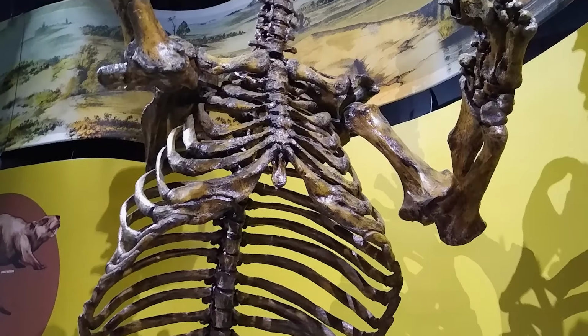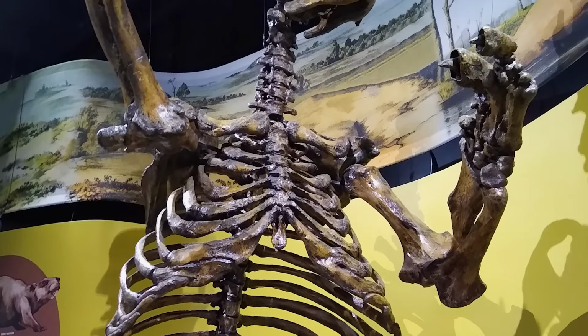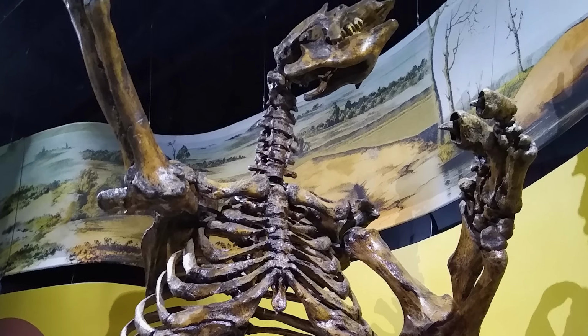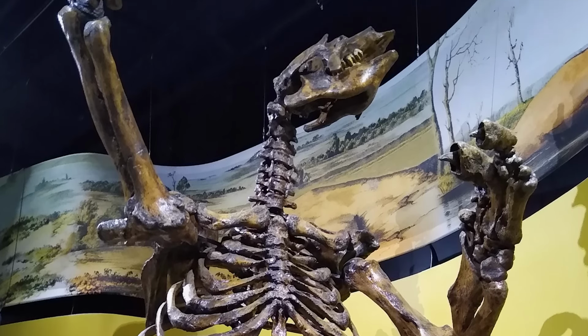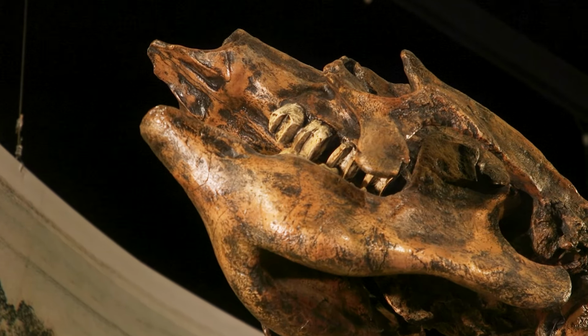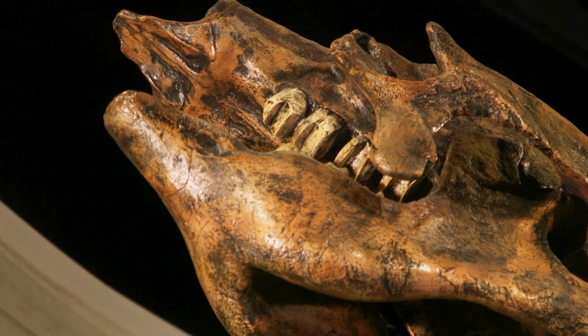In order for Eremotheriums to maintain their massive size and strength, they required a lot of food consumption. How did they achieve this? Well, when it comes to diet, the first thing we look at is the teeth. So giant ground sloths have high crown teeth, meaning they ate a variety of plants, grasses, leaves, twigs, things like that.